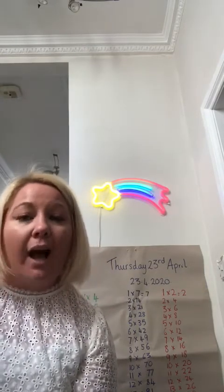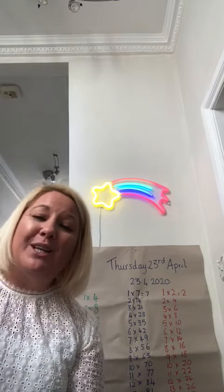Now today, Mully, you'll remember Mully, is hiding behind different numbers and we have to work them out. So he's hiding behind different multiples, but you're not allowed to go beyond a certain number. So the first question is that he is hiding behind a multiple of 4 without going past 55. So we need to work out which multiple of 4 he could be hiding behind without going past 55.